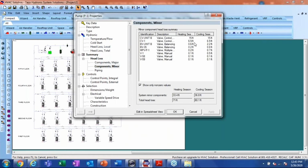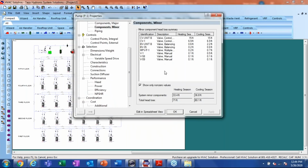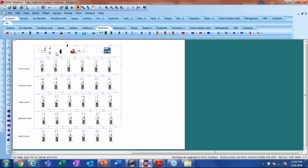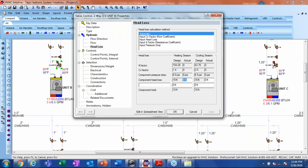There's the major components. Here's my minor components. I got some valving in there. Unit B, that control valve is pretty high. Maybe we could take a look at that and see why. I'm sure it has to do with the diameter. And then, just as important, look at the piping, and make sure you see some piping called out. Make sure you got your values in there for piping. So a Unit B control valve has got a pretty good size head loss. It must have to do with the, and it has an automatic in there. You can override that if you'd like.